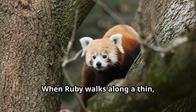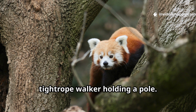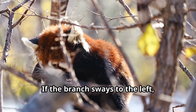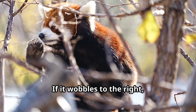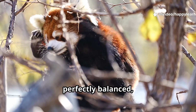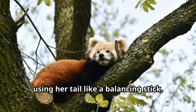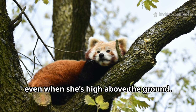When Ruby walks along a thin, wobbly branch, she stretches her big, fluffy tail out behind her like a tightrope walker holding a pole. Her tail isn't just for show, it's her secret weapon. If the branch sways to the left, Ruby quickly shifts her tail to the right. If it wobbles to the right, she moves her tail left. This clever trick helps her stay perfectly balanced, no matter how much the tree moves. She's always making tiny adjustments, using her tail like a balancing stick. This keeps her safe from falling, even when she's high above the ground.